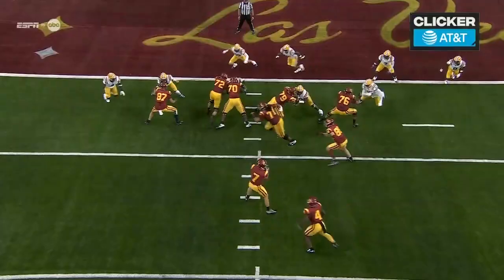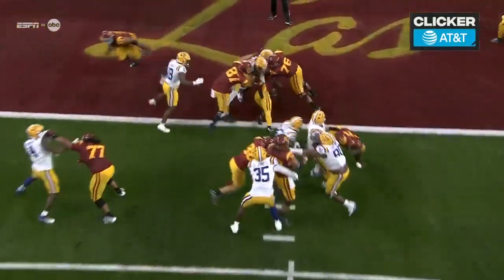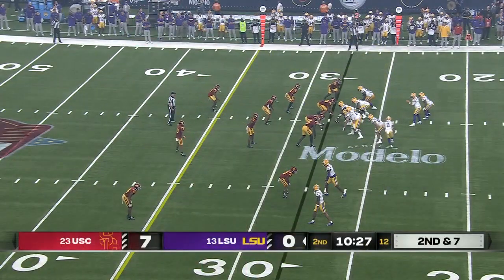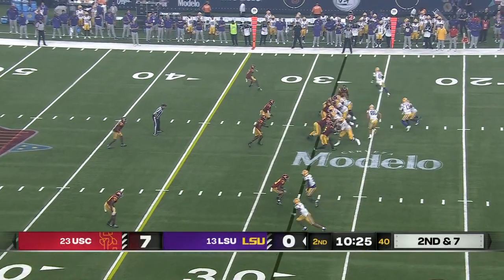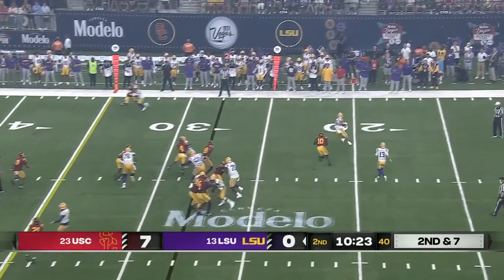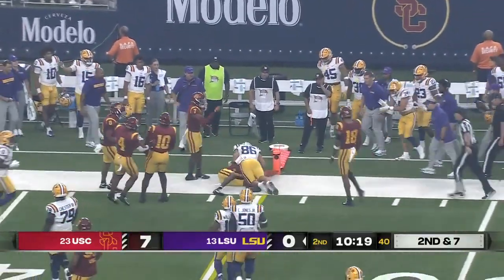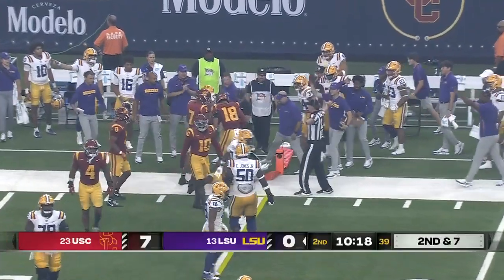Starts as a double team. Watch him stay on that block, and the back gets right behind him. That's the look at our O-line stand for LSU against LSU. Now that 1,400 pounds shouldn't be confused with the weight Lincoln Riley feels to get this thing going at USC after a disappointing year last year.